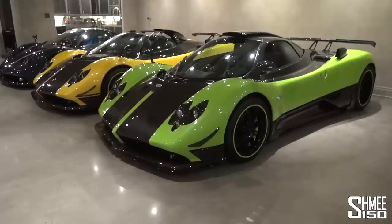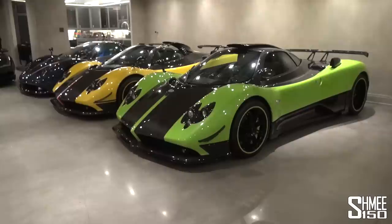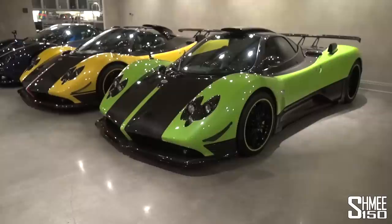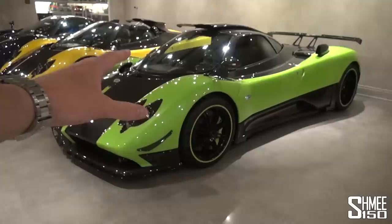The Zonda Cinque, probably the most iconic format and version of the Zonda that has ever been made. It was originally intended to actually be the final and last version of the Pagani Zonda. It was a commission from the Hong Kong dealership to build five cars, hence the name Cinque, which is literally the Italian word for five. It was going to be coupe only, and it featured a number of upgrades.